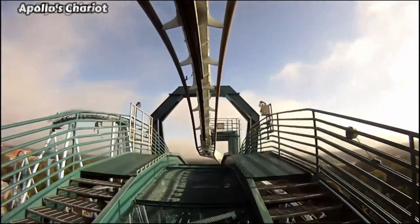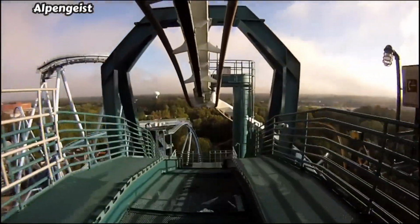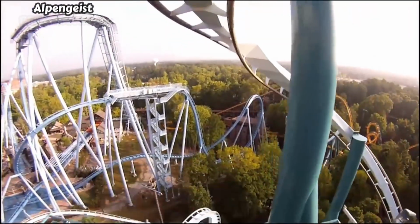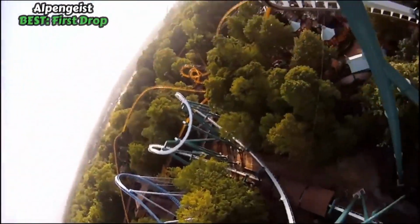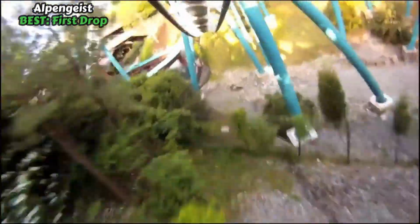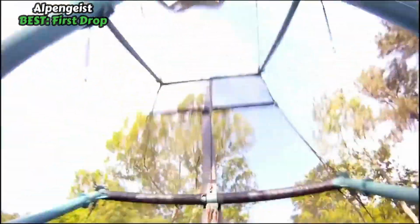Alpengeist is an intense B&M inverted coaster situated in a valley, which leads to some cool moments, including the best on the ride for me, the first drop. It's a 270-degree swooping turn which has a wicked angle of descent, so you get whipped in the back row, not to mention the coolness of diving into the ravine in the front row.